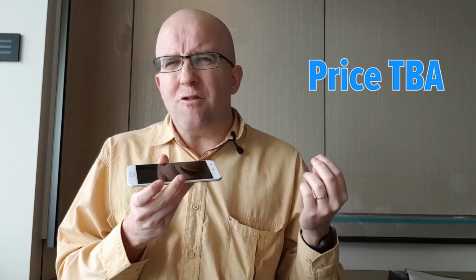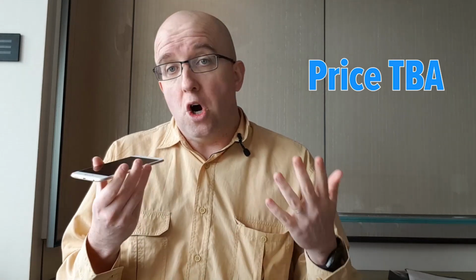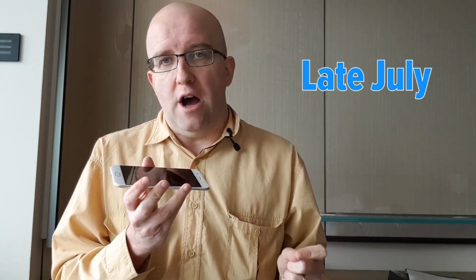In terms of availability and pricing, there's not a strict Australian price set, but based on what it'll sell for in China, we should see it in the local market at around the $600 to $800 price point. That depends a little bit on GST and a few other factors in terms of exchange rates, but that's roughly where it should sit, roughly in the same kind of pricing as the R9S, maybe a little more. Availability, it should hit the Australian market in late July. That's what I'm being told at the moment.